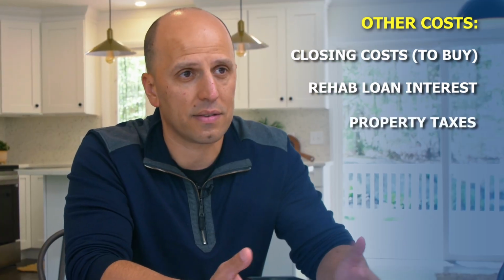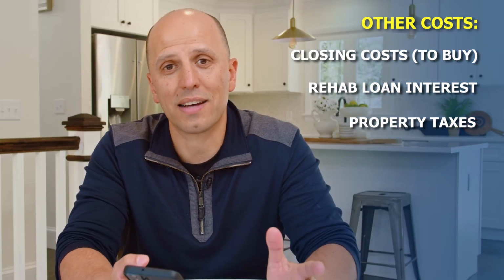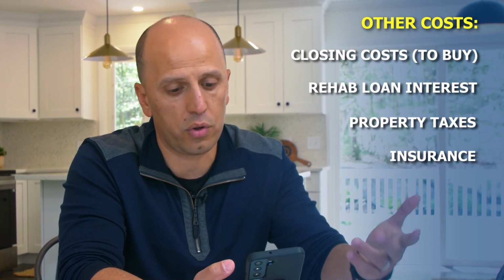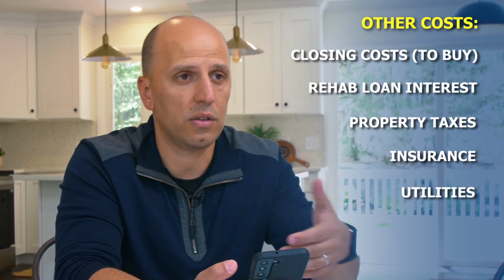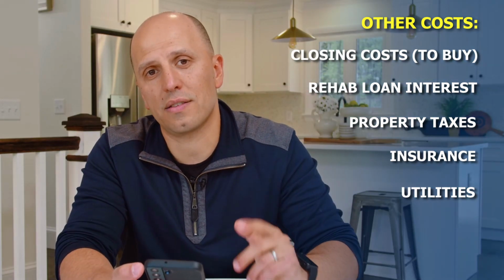Then you've got property taxes. If we carry this property for 9 months, we have to pay the town of Hopkinton taxes for 9 months. Then you've got insurance, because you have to insure the property when you're going through construction. The utilities, right? You are paying for water, electricity, all of that stuff. So these are all costs that you guys need to be aware of.